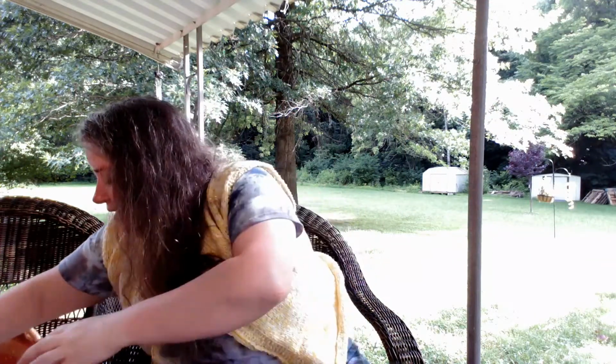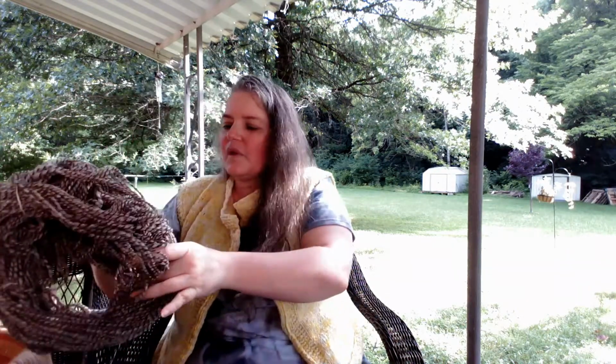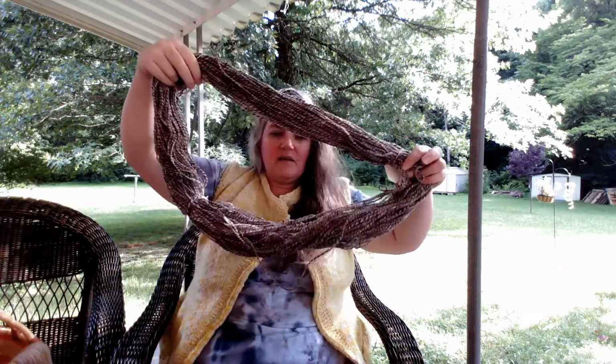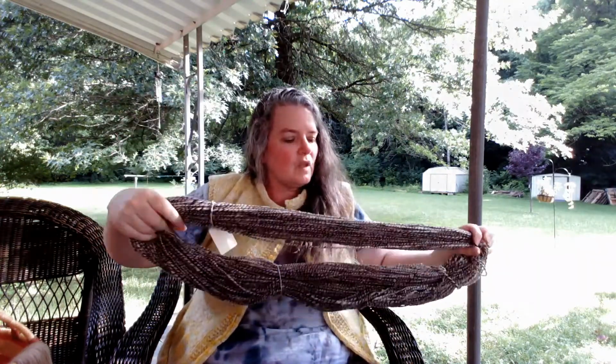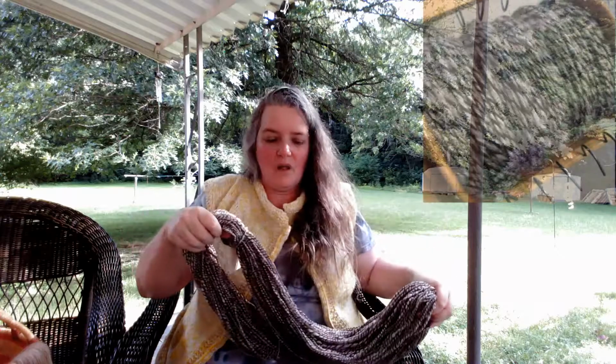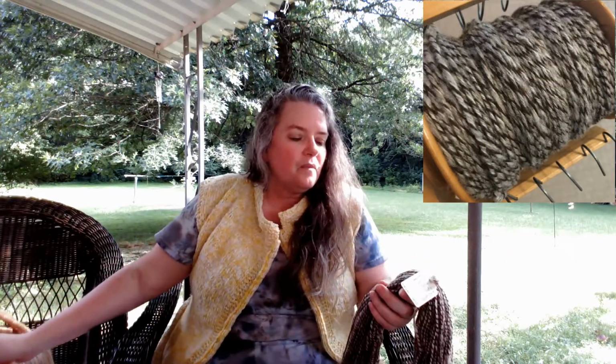When I spun this big, massive hank of CVM, 4-ply, squishy, wonderful, I had a little tiny bit left over of 3 of the 4 fibers. I ran out of the dark brown before I finished.